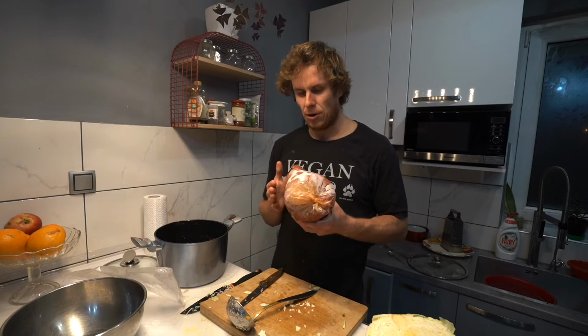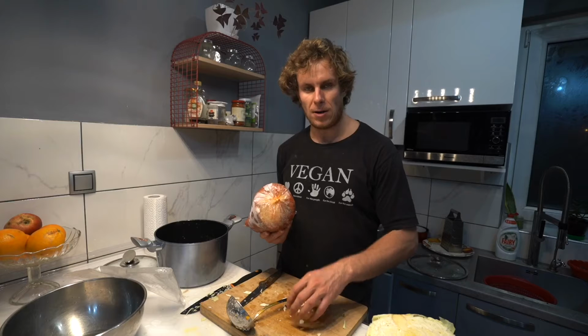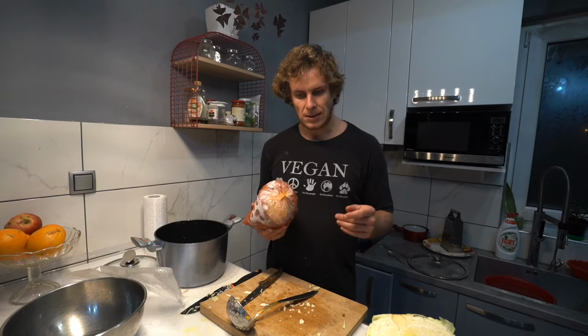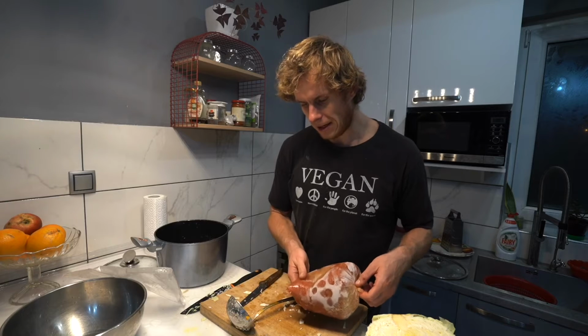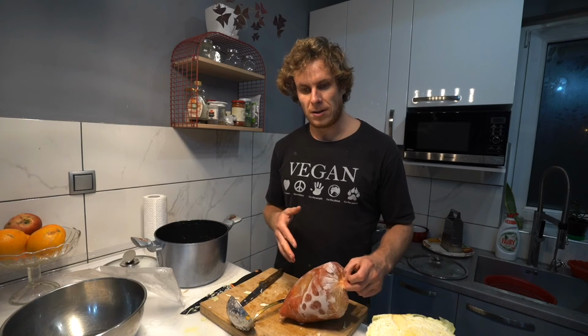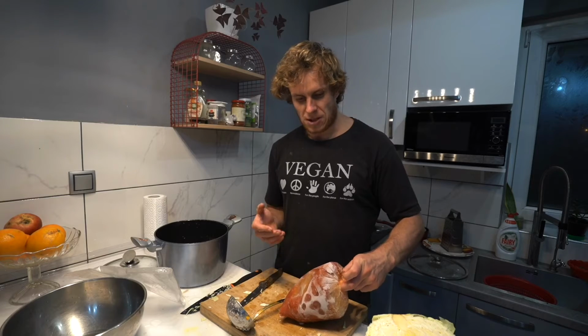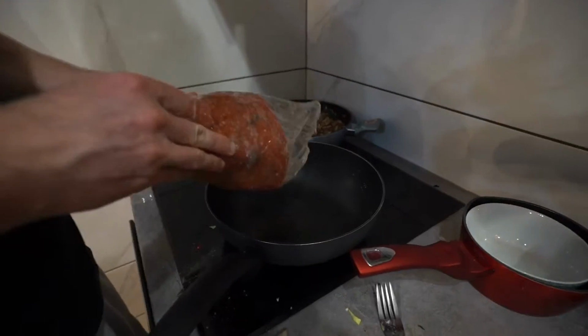But if you don't have blended tomatoes, you can always use canned tomatoes. So just blend tomato paste with canned tomatoes together in a blender. And again, add some spices like oregano, basil, and also add some salt in there, garlic powder, onion powder, and that's pretty much your tomato sauce. But now I'm just going to defrost this one.